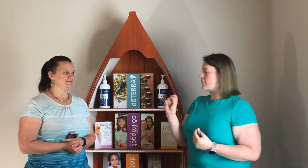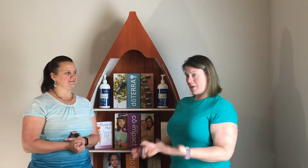And then also you can use it for studying. So all those students out there, I remember my middle school and high school teacher giving us peppermint candies that we would eat before taking a test, because there are actual studies that show peppermint helps with study and concentration. However, this peppermint comes with no sugar, no chemicals, and so one drop in your hand, smell it and you're good to go. Absolutely.